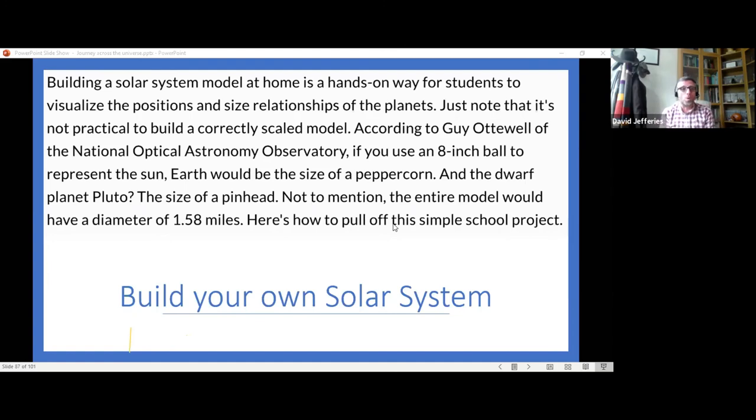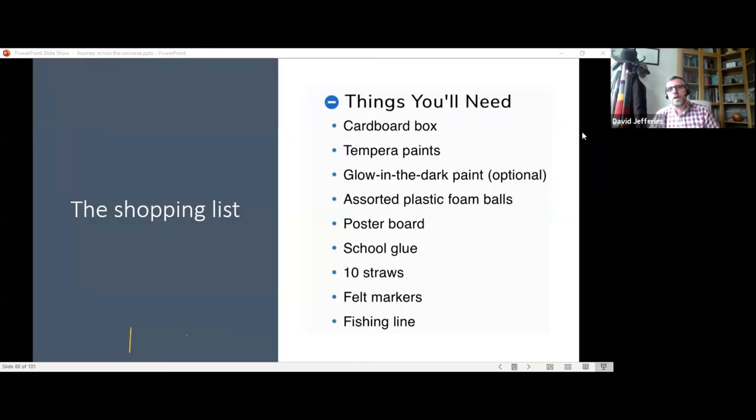If you use an 8-inch ball to represent the sun, then Earth will be about the size of a peppercorn. So we may want to just fiddle with that slightly to get different sizes. The dwarf planet Pluto will be the size of a pinhead. Not to mention the entire model would have a diameter of 1.58 miles. So we can build our own solar system by doing a few little things like this.